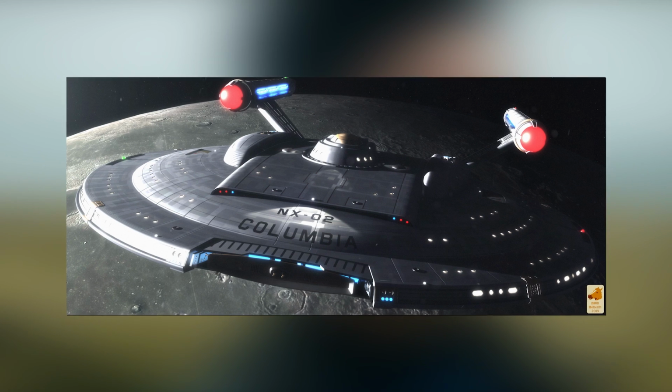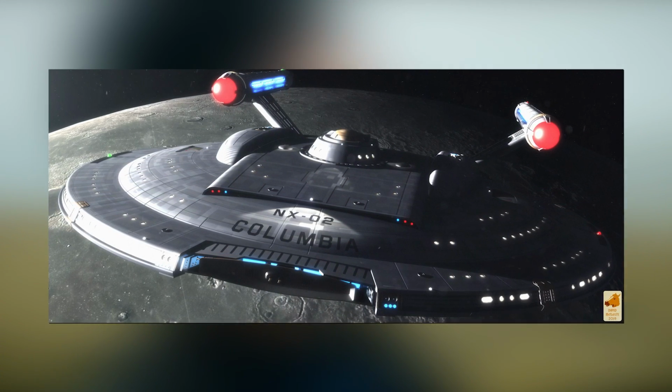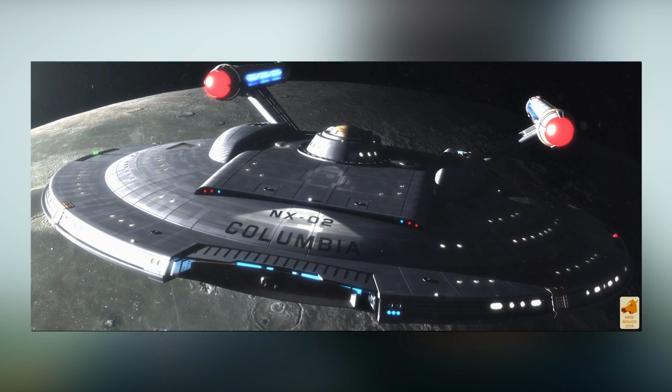2156 saw Enterprise receive the upgrade. The class was named after the NX-02, known as the Columbia, which was lost in action. We've got a video on that starship and its tragic fate coming very soon.